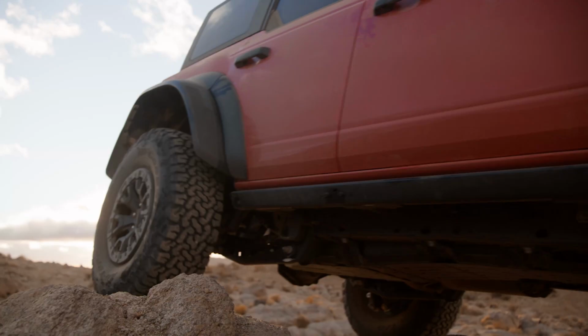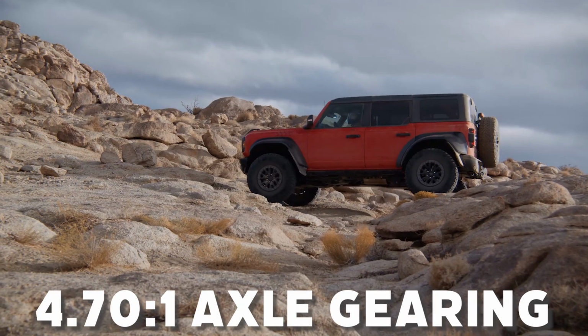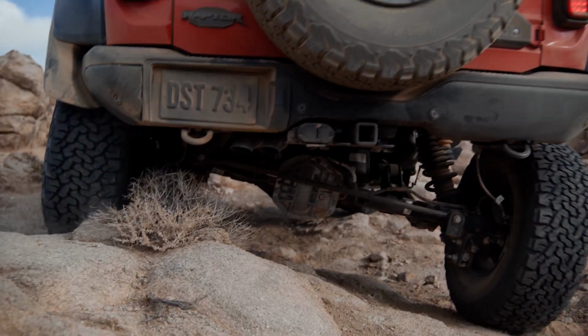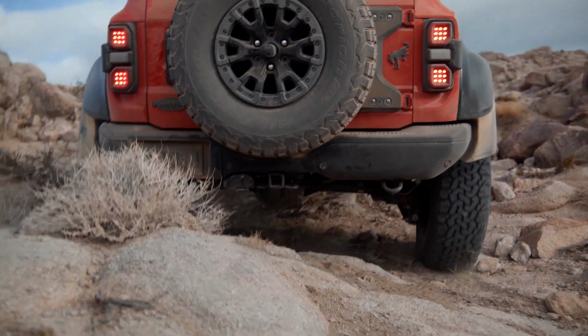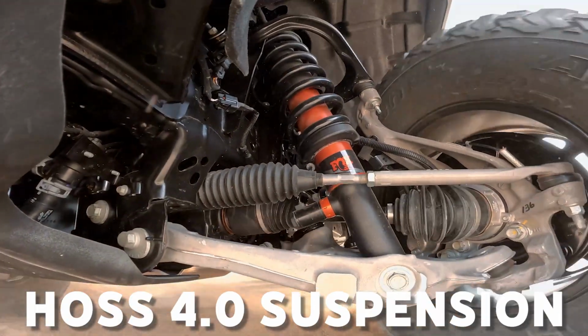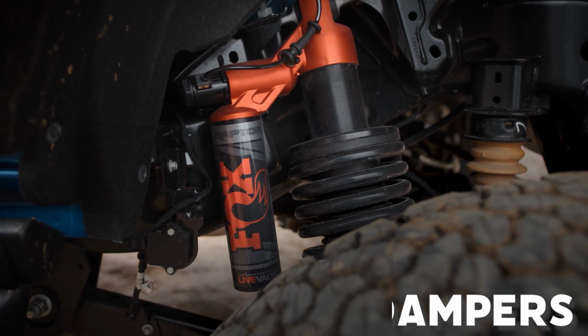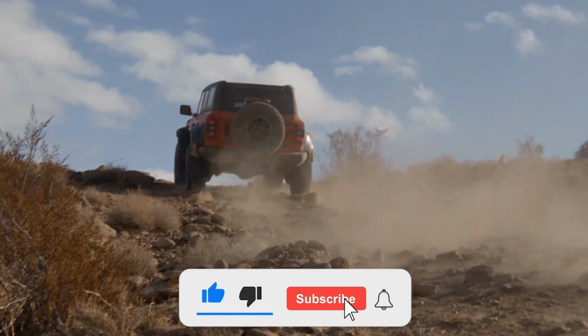The transfer case provides 3.06 to 1 low-range ratio with 4.70 to 1 axle gearing, therefore creating up to 67.7 to 1 crawl ratio that makes impossible-looking obstacles manageable. Standard equipment includes Haas 4.0 suspension with Fox Live Valve dampers that adjust hundreds of times per second, therefore providing confidence to attack terrain that would sideline conventional SUVs.